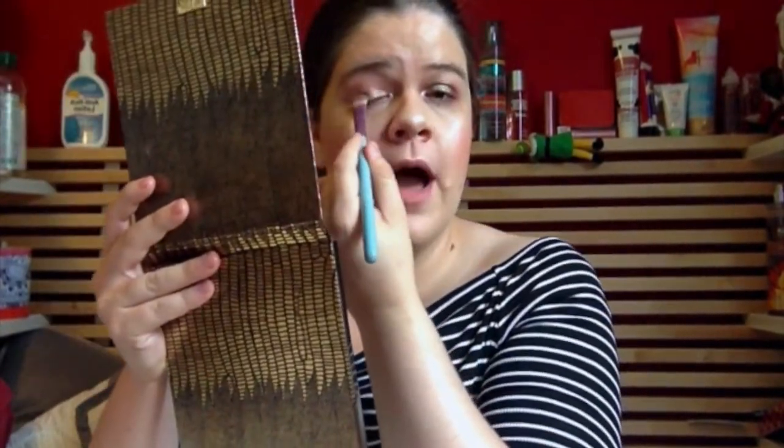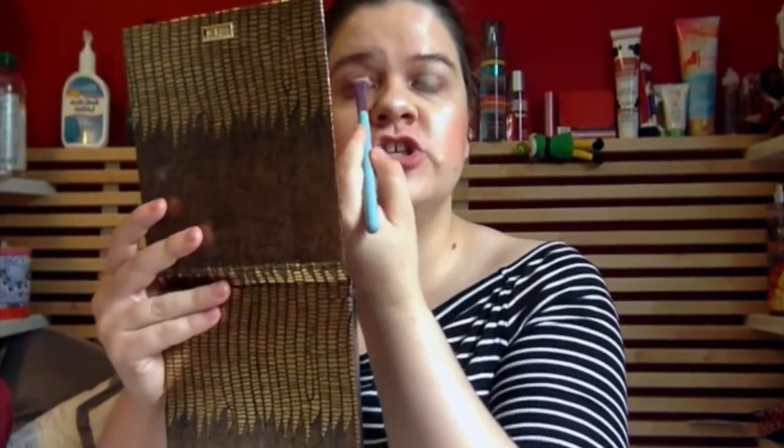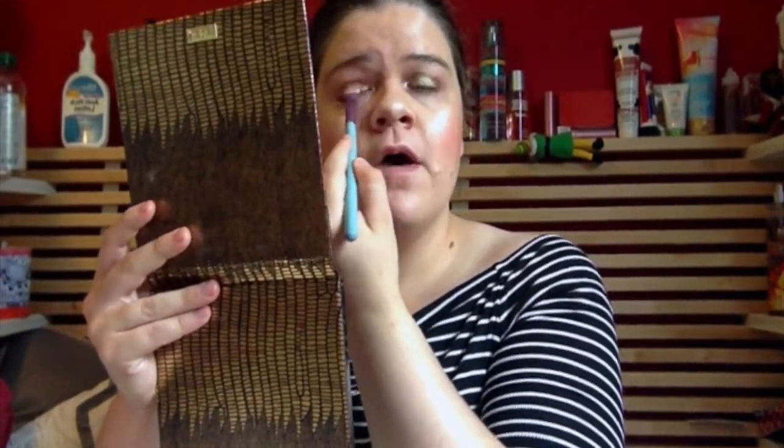People always want to know what's better, Makeup Geek or ColourPop. They're both very good. Personally, I like Makeup Geek a little bit better, but the mattes from ColourPop are all excellent. I only have one shimmer shadow from ColourPop in their pressed version. I don't have it in this palette right now, but I would say that the shimmer shades in ColourPop are better than the regular shimmer shades from Makeup Geek, and they're on par with the duochrome shades.